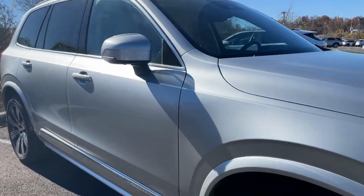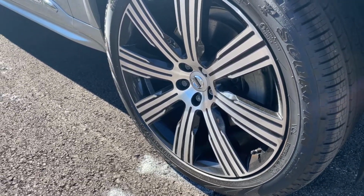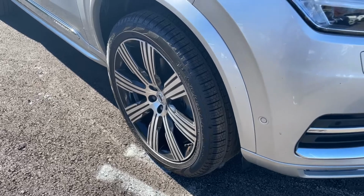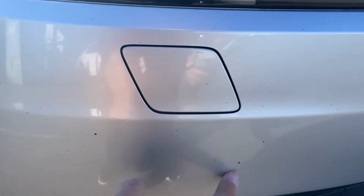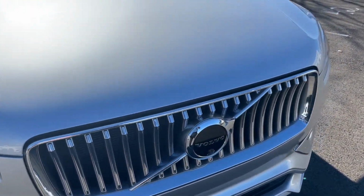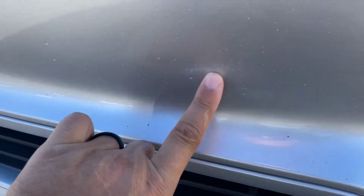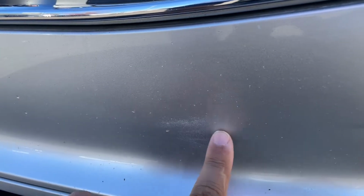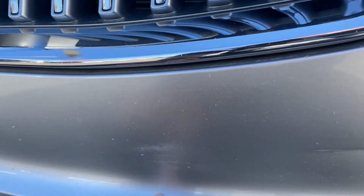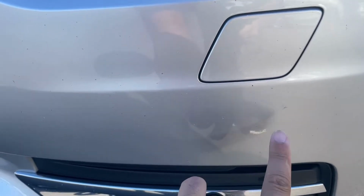Tires all the way around it are in really good condition. Does have a few minor rock chips along here. Now all that would be touched up. We would touch all that stuff up. See if I walk around here and see any other flaws. So there might be a little something there on the paint. Not sure what that is. Looks like it would buff out. A few rock chips here that have been touched up.